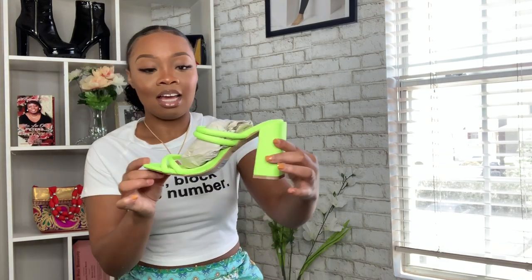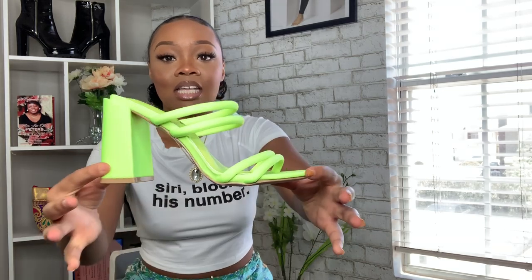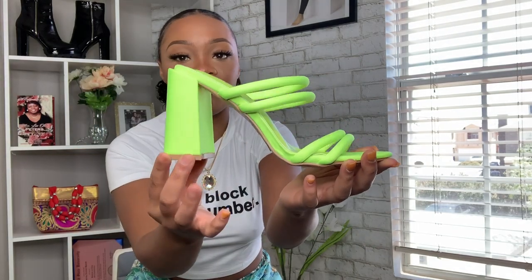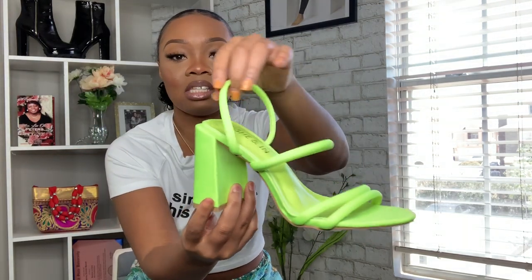So the next shoe I got is this neon green with the fat heel on it. I thought this was so funky, and it's giving me early 2000 vibes. Y'all know how our mamas used to have them big platform block heels, and we used to just try them on and walk around the house. I know I did. I stayed trying on my mama's shoes, but I got these and I thought these was just the cutest ever. And I love the fat heel on it. It's just giving me everything.